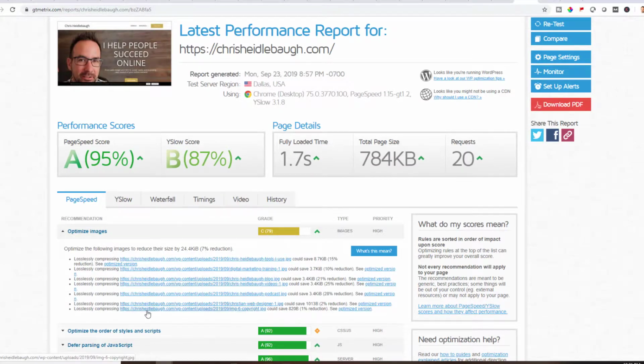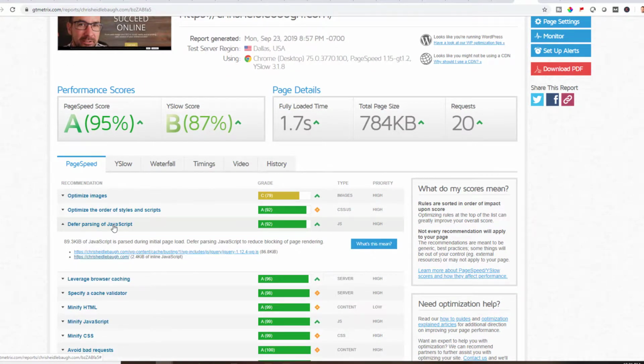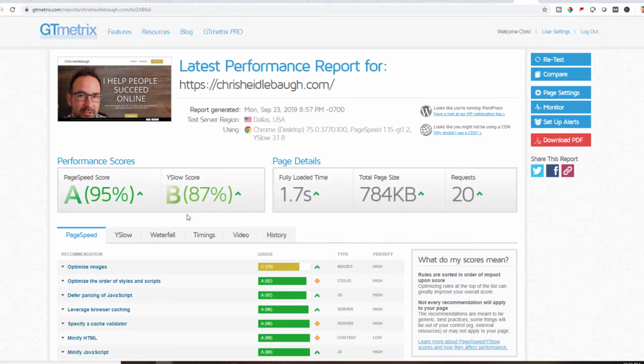Now, here's the fix, okay? You say, Chris, dude, I got my results and they said that this is wrong or that is wrong. And you can go through there and it'll actually tell you what some of the issues are, okay? So if it says to optimize images, it'll give you a list of what images to optimize. If it says defer parsing of JavaScript, it'll tell you what's causing the issue. Minify your HTML, minify JavaScript, do all these different things. These are all items that it'll tell you what is wrong.